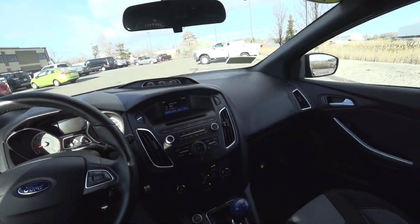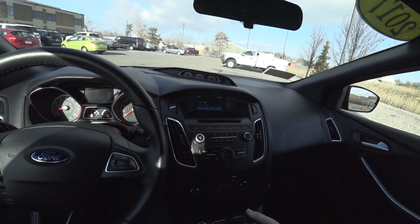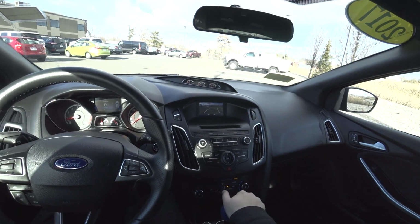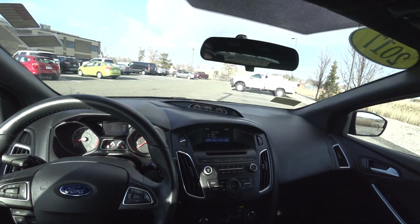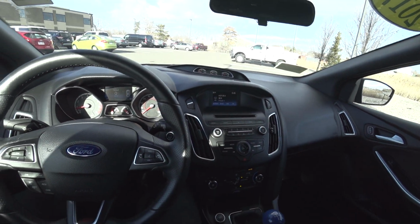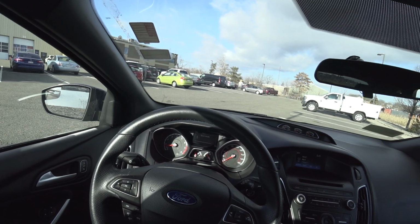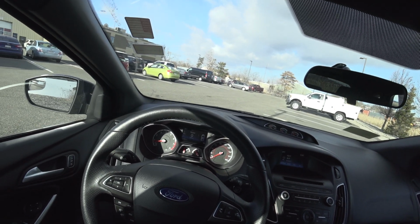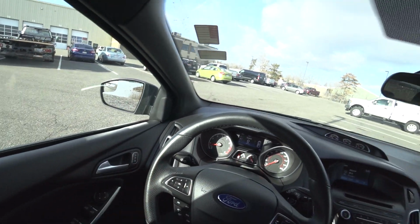Drives extremely similar to what mine was, so. Up and over for reverse. Hit this once for sport mode, which turns traction control off. You can hold it to fully disable everything, but there's no need for that.